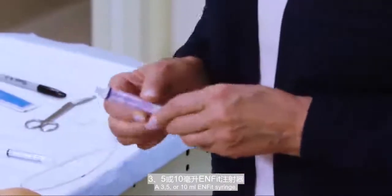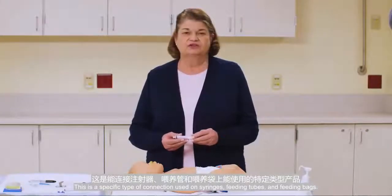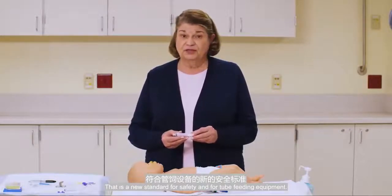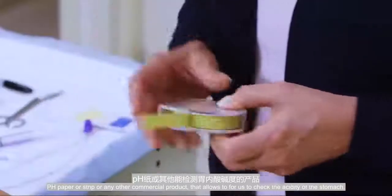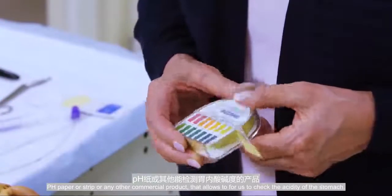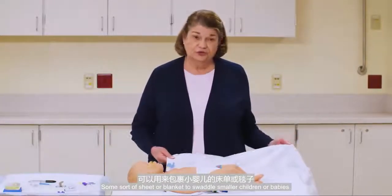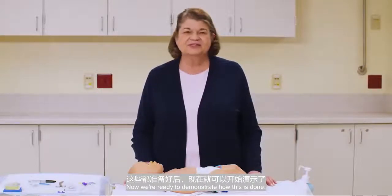A 3, 5, or 10 mil ENFit syringe. This is a specific type of connection used on syringes, feeding tubes, and feeding bags that is a new standard for safety for tube feeding equipment. pH paper or strip or any other commercial product that allows for us to check the acidity of the stomach. Some sort of sheet or blanket to swaddle smaller children or babies. Now, we're ready to demonstrate how this is done.